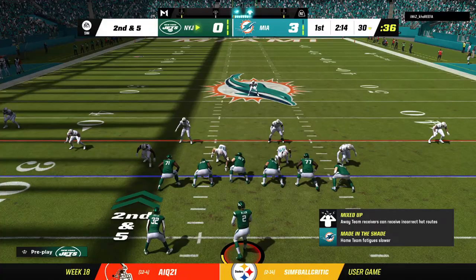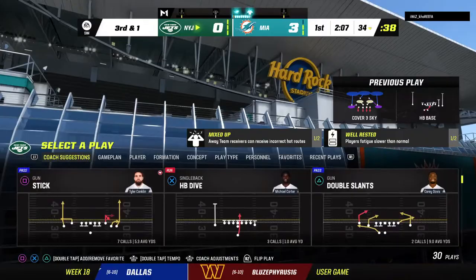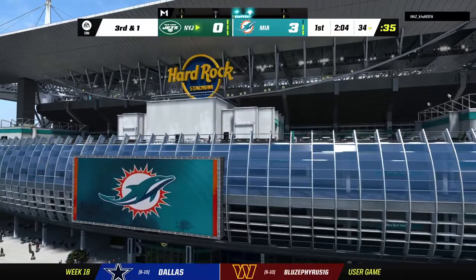Another run on second down with Carter. He's brought down at the 34. Call it a gain of 4. When you find that kind of yardage, you couldn't be more confident as a ball carrier. And guess what? You're going to go back and tell your offensive coordinator, I'd like to keep carrying it, thank you.